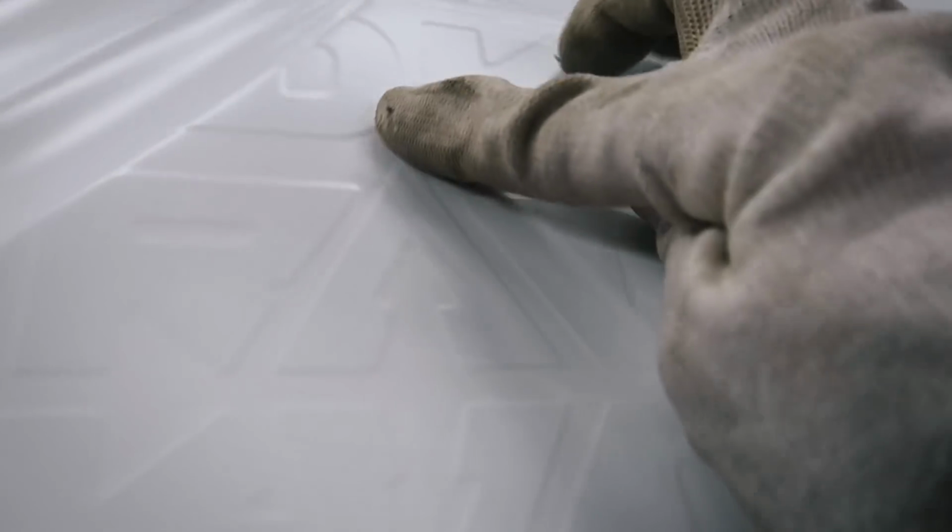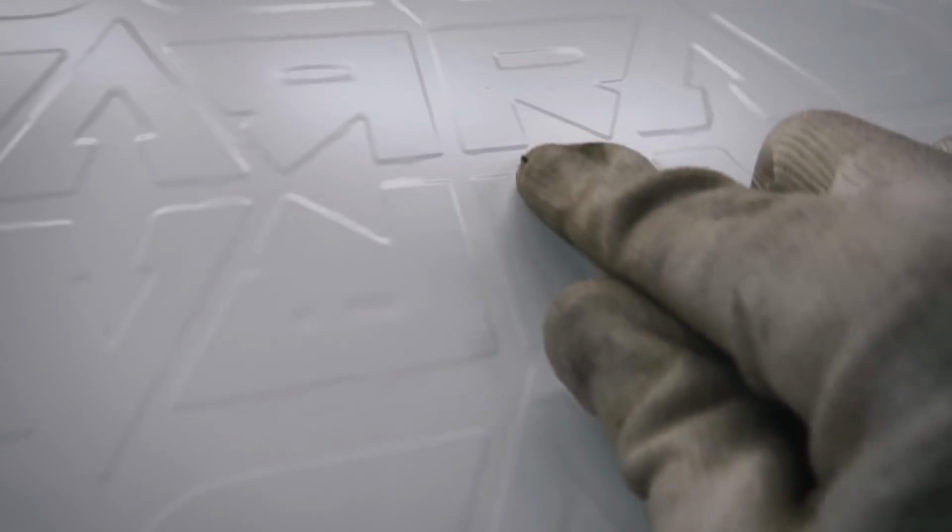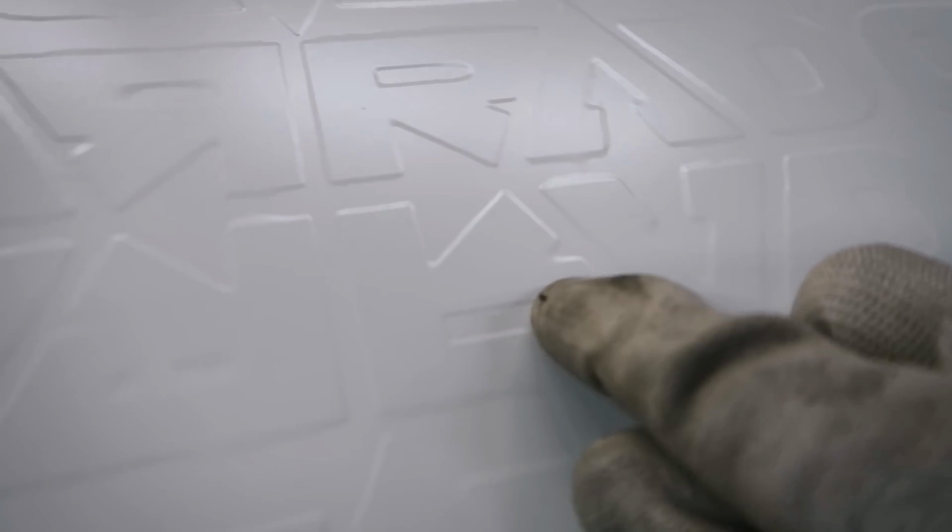Right now, I'm just going to go over this and get these edges set, and then I'll go back over it with the heat gun and get all that detail. You can kind of see that. Otherwise, this is a perfect example. You have to go in and define those edges.